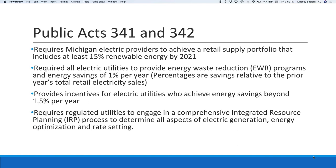So, state energy policies. While the federal level has been sort of a drag for about a year and a half now, there's actually been a lot going on at the state level. I'm going to go back just a little bit.